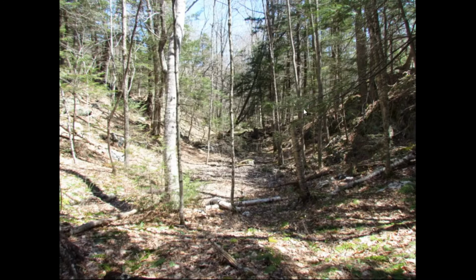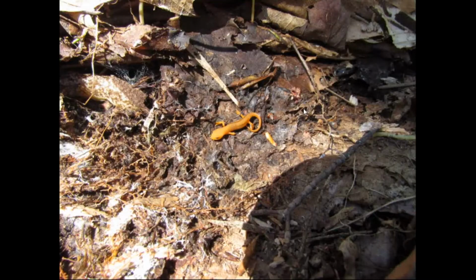Okay, so here we are at the location where Dick Bartlett had found the red phase of the redback salamander. I noticed it was a lot of trees, but still some sunshine getting through at this point early in the year. A lot of small pools. Could imagine there's probably multiple species of salamanders that might be living in this area. And I began my search.